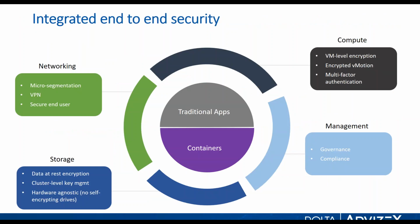And also by integrating vSphere, vSAN, and NSX into a single stack, Cloud Foundation integrates the security from end to end, really inherently. So NSX is securing your networking environment, and vSAN with its data-at-rest encryption is protecting the data, while VM-level encryption and multi-factor authentication on vSphere are protecting the compute layer. And finally, the SDDC Manager provides governance and compliance with that consistency, and a provisioning and management piece of it, the lifecycle management.